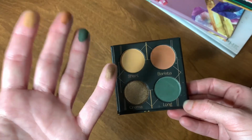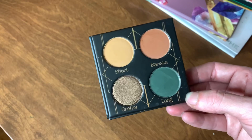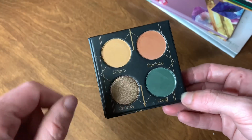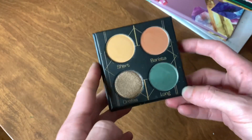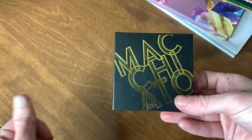The shimmer is so beautiful. I really love this palette so much. It's a very great palette to turn a day look into a night look. Love this. The quality is so great. They blend beautifully. Definitely keeping this.